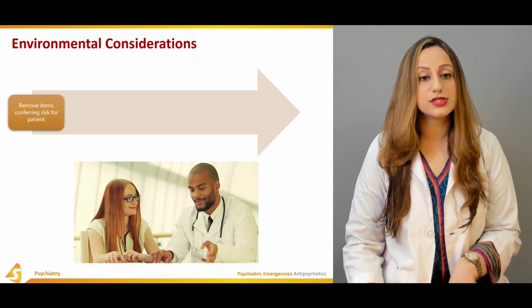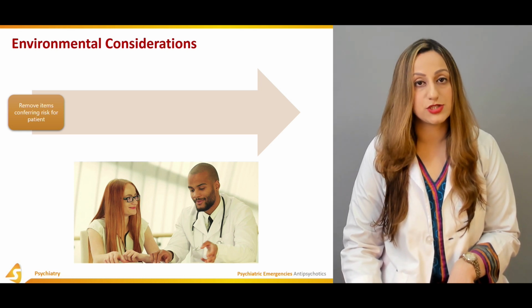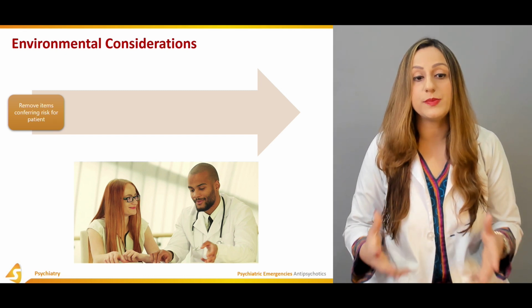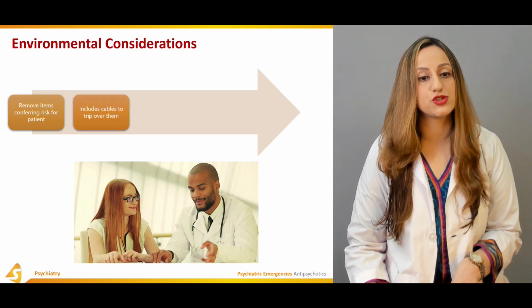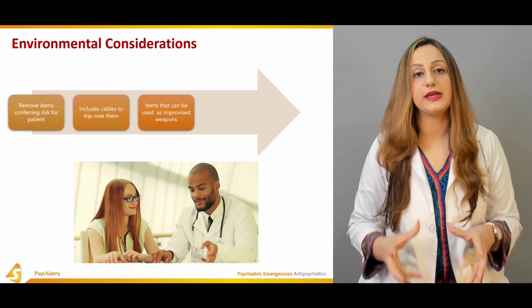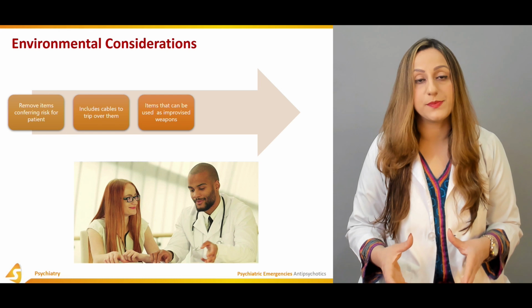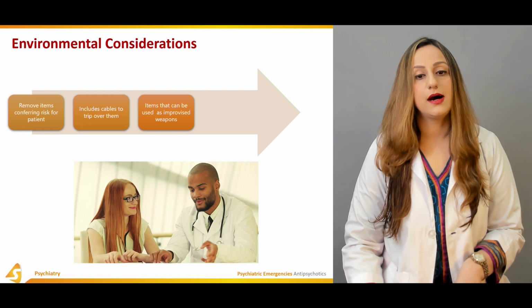The environmental conditions that should be kept in mind: remove the items conferring risk for the patient. Because of the acute behavioral disturbances, the person can get violent. So there should be less risk for the patient as well as the doctor in the counseling session rooms. This includes cables to trip over and items that can be used as improvised weapons. So we should look at the environment of the counseling session rooms. It should be a clear-cut environment, not having any weapons or risk factors for the patient as well as the individual who is taking the history.